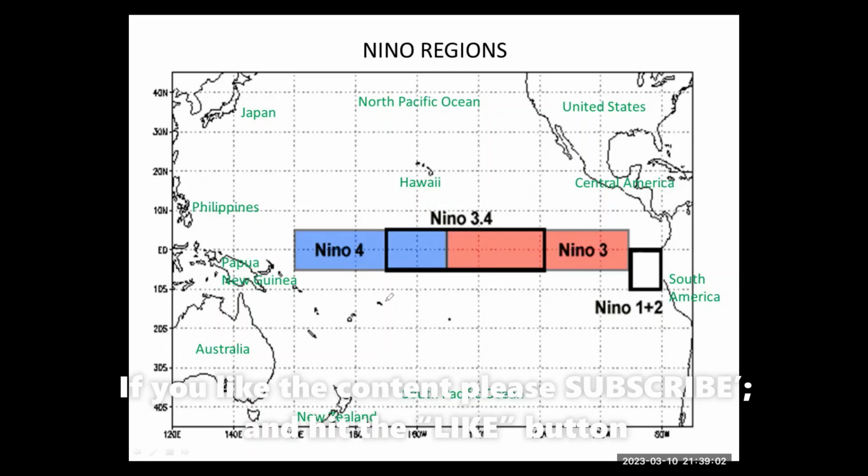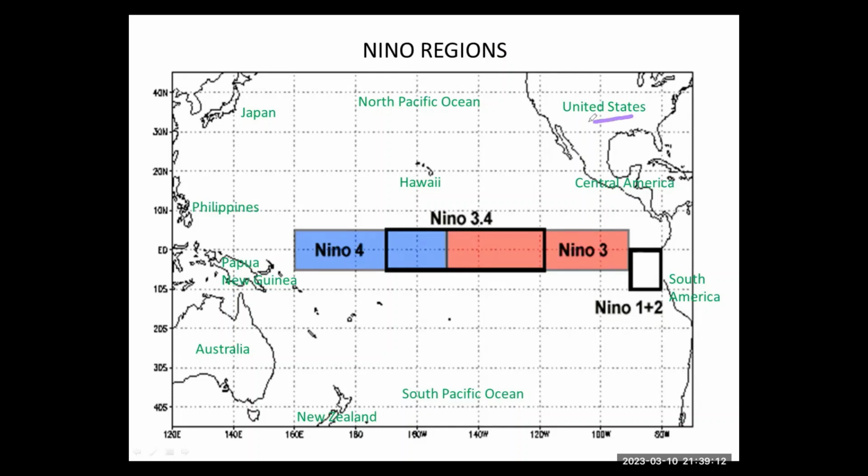Here's a map of the Niño regions, and we have from the upper right-hand corner the United States, Central America, further to the south, South America. Then you have the North Pacific Ocean, Hawaii, South Pacific Ocean. As you move toward Asia, you have New Zealand, Australia, Papua New Guinea, the Philippines, and Japan. So let's talk about what the Niño regions are.